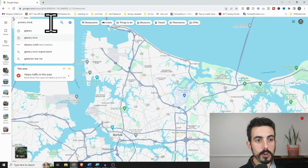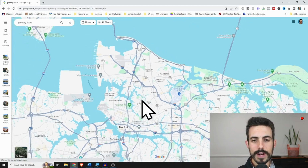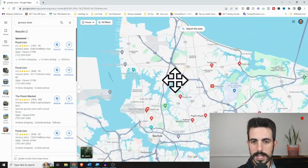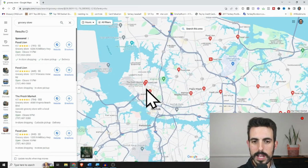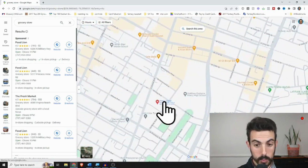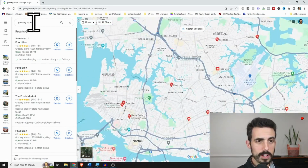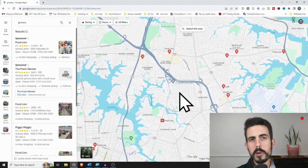And so that leads me to grocery stores. If you do a search for grocery store in Norfolk, you'll find that there aren't too many. There are a few Harris Teeters in Norfolk. There's one on the north side near Ward's Corner, but also in the middle of Ghent, there's one there. And Fresh Market as well, but still not a lot of options. What's important to know about this is that number one, it's not easy to drive to one in a very short period of time. It's going to take you 5, 10, 15 minutes to get to probably the closest grocery store.